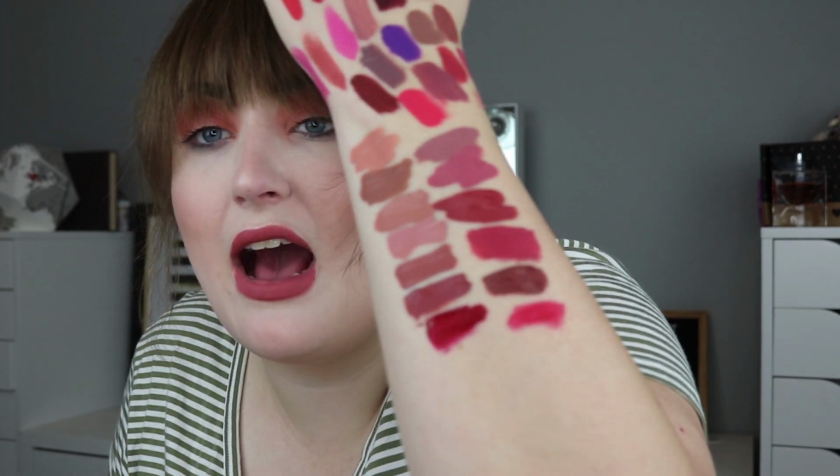We've got the shade American Doll, which is my favorite red. It's dried out. That's how much I love it. Once I get a new one, I'll get rid of this. And then finally, we have the shade Heathers, which, if you haven't seen the movie Heathers, get your life together.